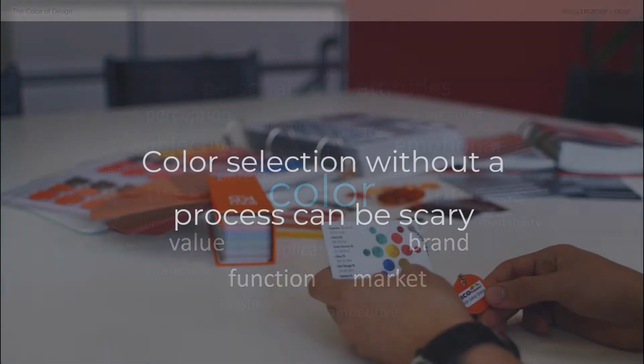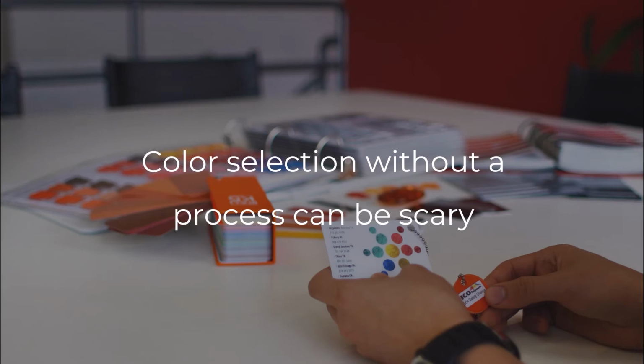And as most professionals involved in product development know, product color selection without a process can be scary for us as designers and for our clients.